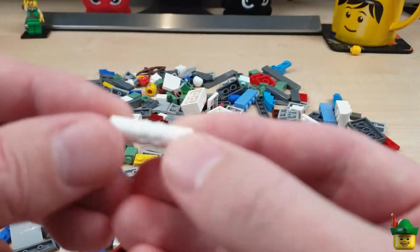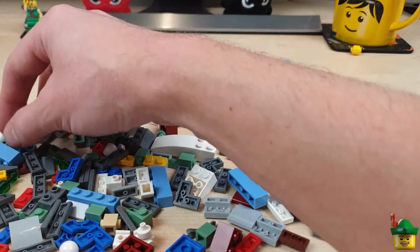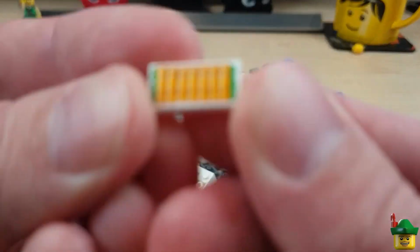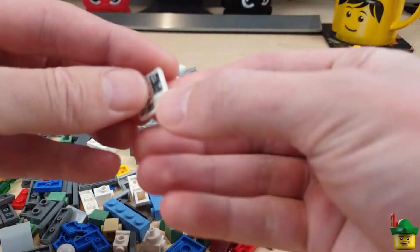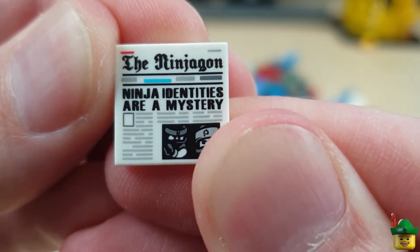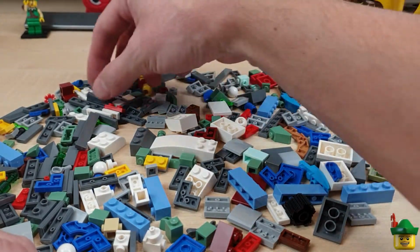Oh, that's another Technic piece to do with the clutch somehow. Don't know how that works. I'm going to have to do a lot of work on that. What else do we have? Spring rolls. A newspaper. You can never have enough newspapers for newspaper shops and people reading them on benches and so on.